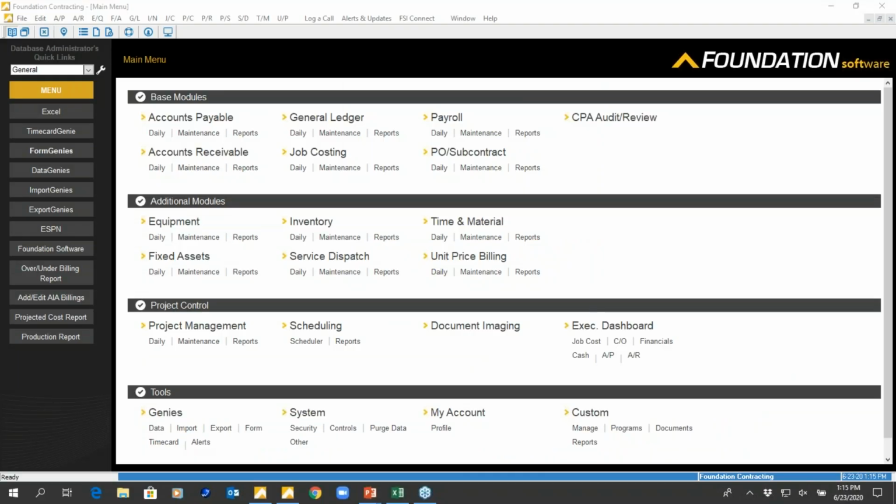So today we have some people who both are current Foundation clients, as well as maybe some people who have never seen Foundation before. So what I'd like to do is intertwine both where specific things in Foundation completely integrate with the fringe benefit group side, as well as talk about Foundation as a whole for those that haven't seen the system. This is the main menu of the system.